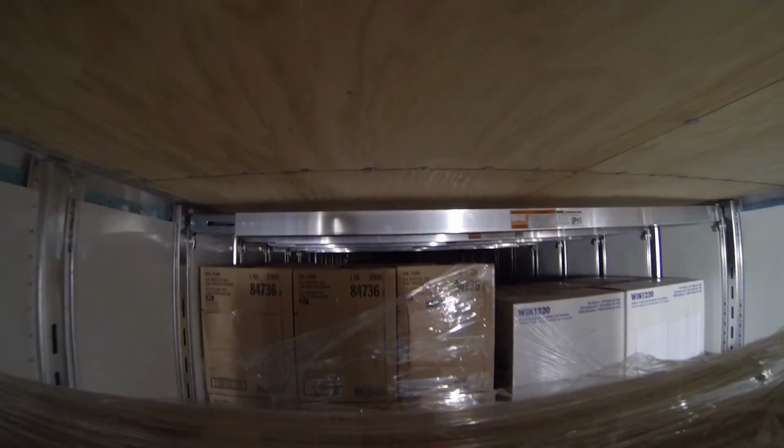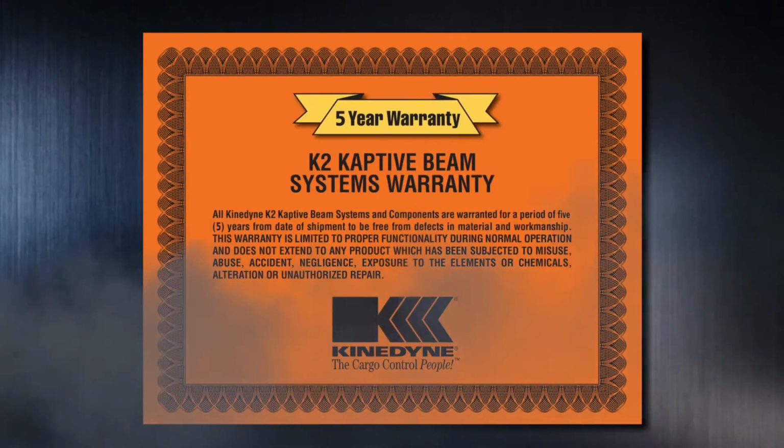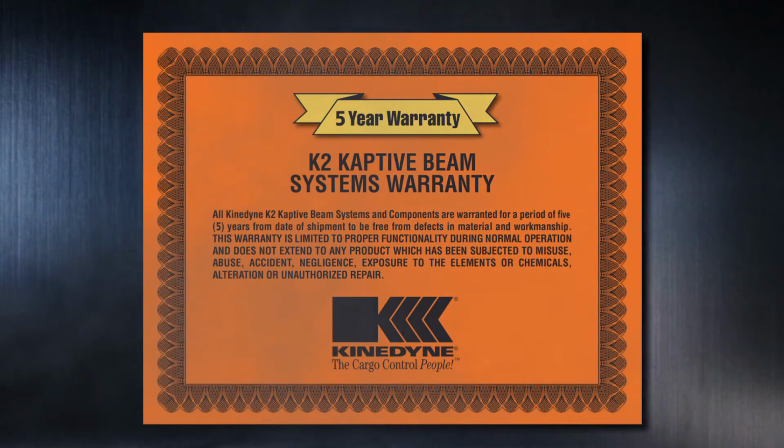Kinedyne's Kaptive Beam Systems will perform as designed long after other systems on the market wear out. And Kinedyne now offers a 5-year warranty on the Kaptive Beam System.